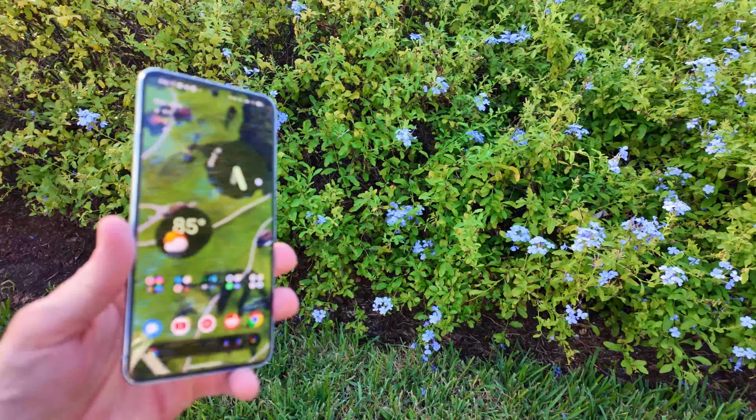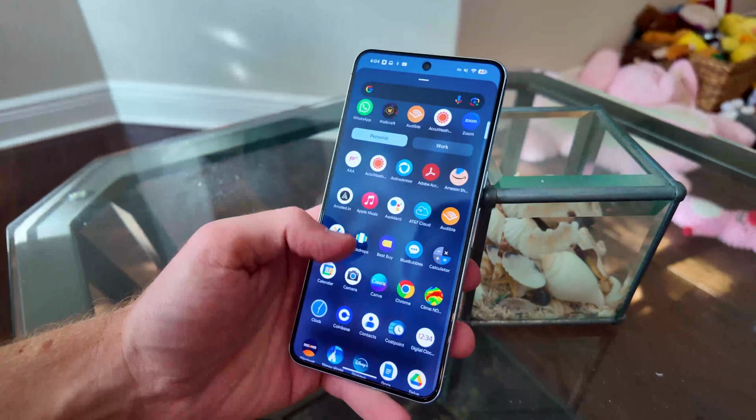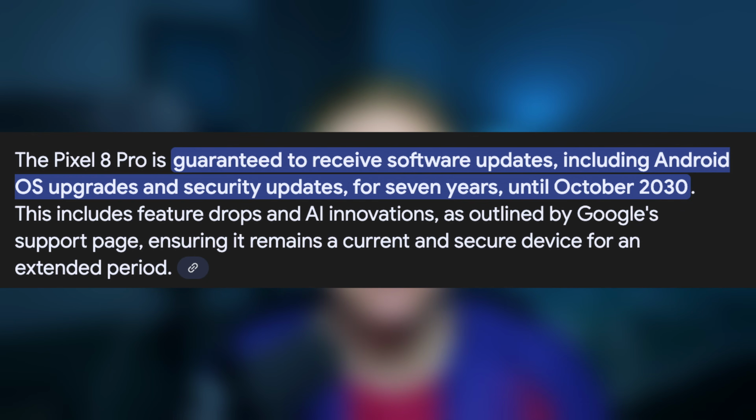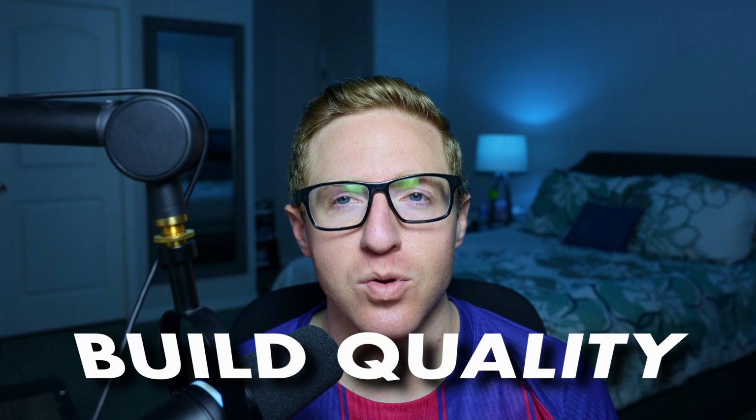The Pixel 8 Pro is one of the best value phones you can buy in 2025. If you want a fast and fluid phone that will be supported for many years and can be found under $400 on the used market, this is the phone for you. Let's kick it off with the build quality.